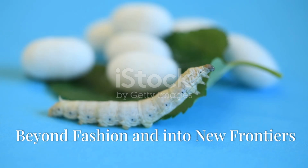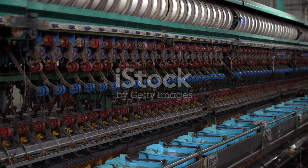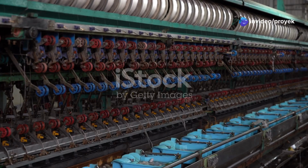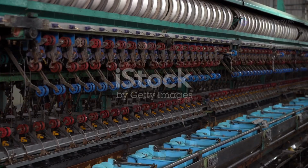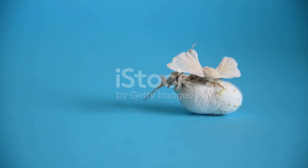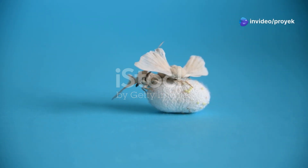Section 9. The future of silk, beyond fashion and into new frontiers. While silk is traditionally associated with textiles and fashion, its unique properties are now being explored for a wide range of innovative applications. Scientists and engineers are researching the use of silk in medicine, biotechnology, and even electronics.